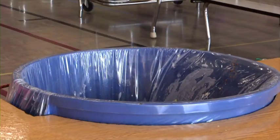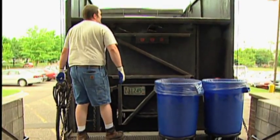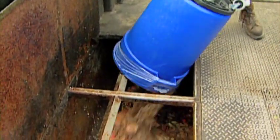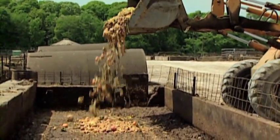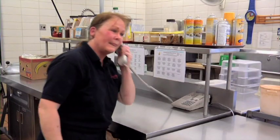From here, a janitor wheels the barrel to the loading dock. Then the farmer wheels the barrel to his truck. He empties them, cleans them out, and then returns the barrels. Your school food waste is cooked in the truck and then served up to hungry pigs. And these porkers didn't even have to call to order this takeout. Hello?